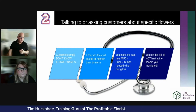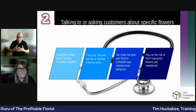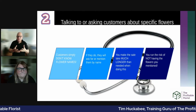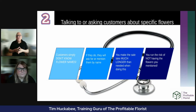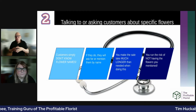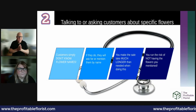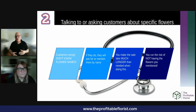And I also like to share with everybody that, yes, the majority of my time is spent doing workshops, doing training, developing new materials. But at the holidays, specifically Mother's Day, Valentine's Day, around Christmas, I work with the flower shop. I will either physically go there and be on the floor, answering the phones, taking orders, or I work with them remotely.